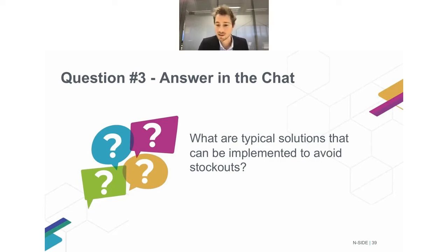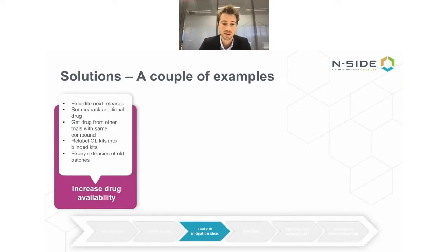But let's deep dive into also a thorough list that we've been building through our experience at Inside. So there are 4 different categories. The first idea is really to make sure that we can increase our drug availability, at least in the short term. So how can it be?